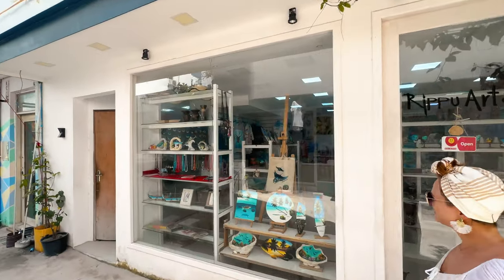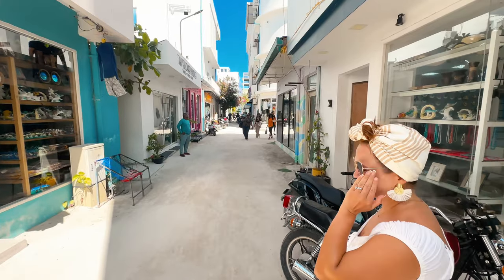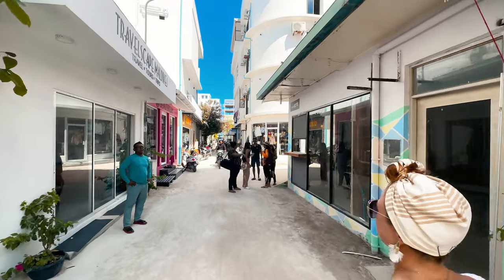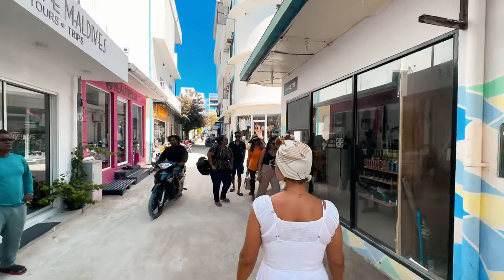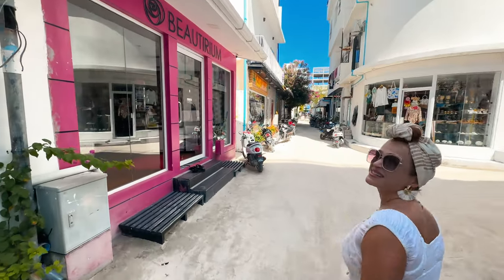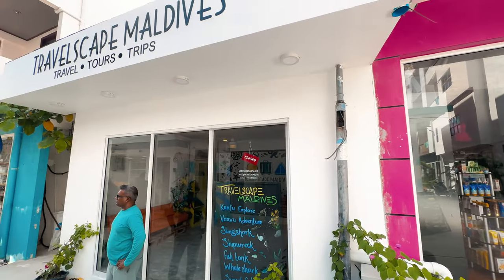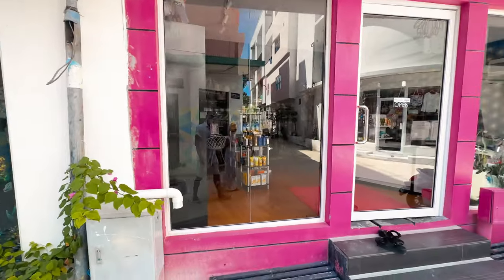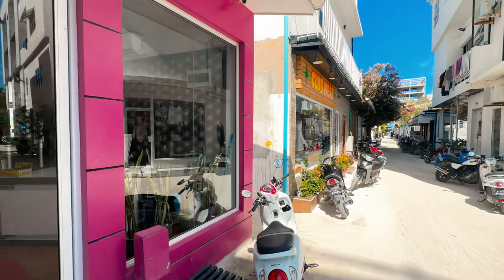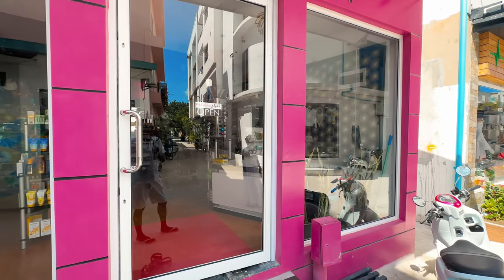Now the stores are beginning to open up because they finished their afternoon prayer. Here's an art store. Good evening. There's a travel agency, looking at more trips. There's a beauty salon, which is really cool. I think it's not a salon, I think it's just a beauty store, where you can get beauty products, lipsticks, face powder, makeup, stuff like that.